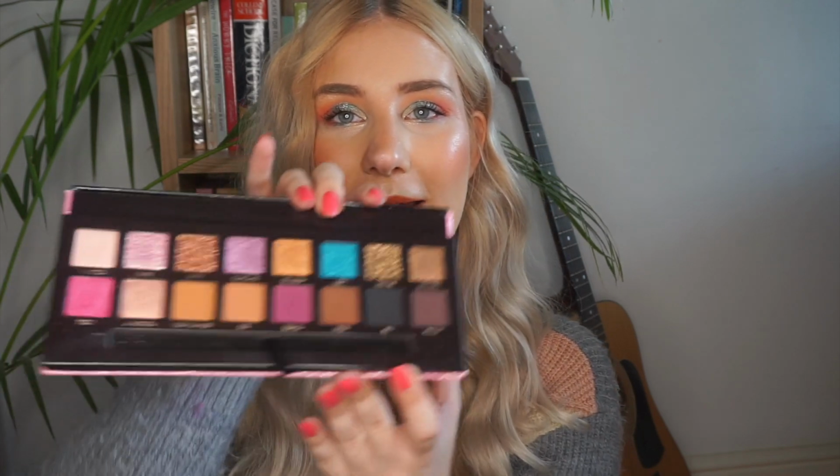I have been eyeing this for a long time, but I couldn't justify buying it because I have so many eyeshadows. But I mentioned it to my boyfriend, and he was very sneaky, because as soon as I mentioned it, he actually made an order and surprised me with this palette. So it looks like this, and I have played around with it a little bit. It's so pretty, and I'm so happy to have it in my collection now.